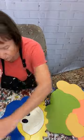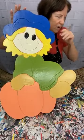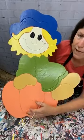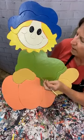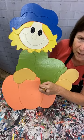So tonight I'm going to be painting. I always say we, but I'm going to be painting this scarecrow on a pumpkin. This is something I've done for a long time. I've had this pattern for a long time. And what I did is I went ahead and base coated the whole thing. I think you can kind of see the light orange, which is number 16 on our color palette.